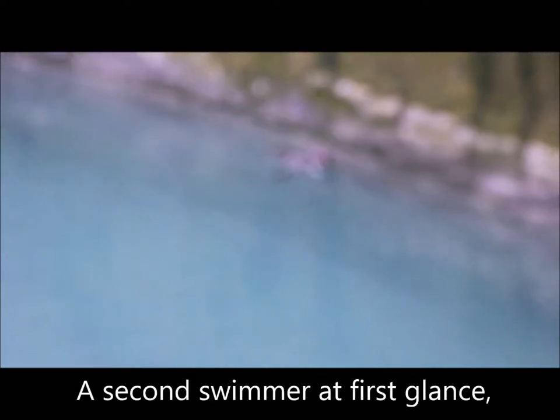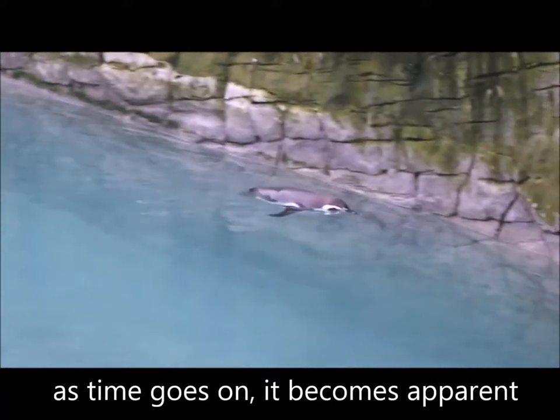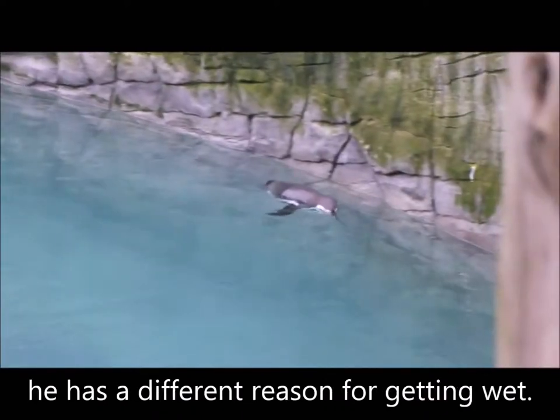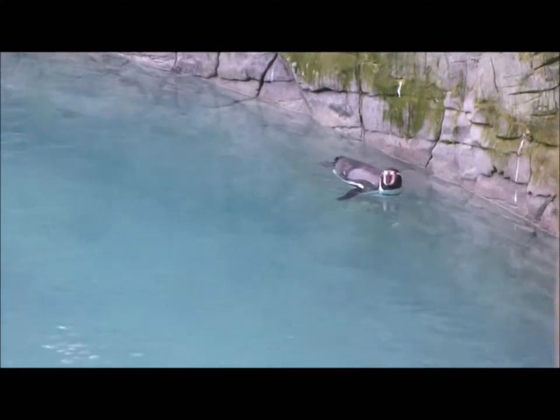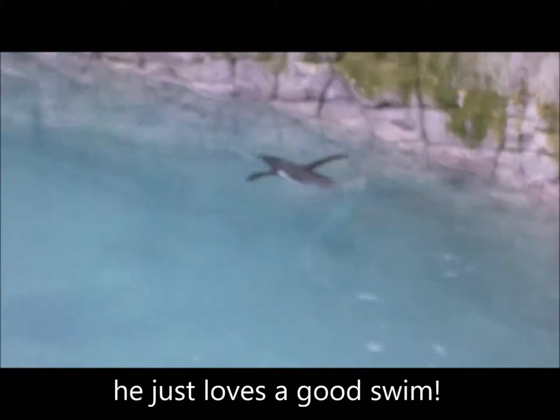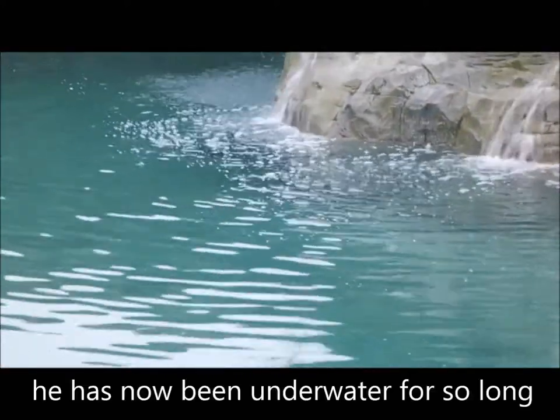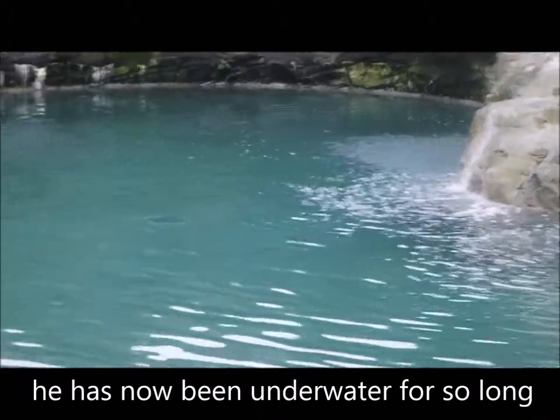A second swimmer, at first glance, he also appeared to be hunting. As time goes on, it becomes apparent that he has a different reason for getting wet. He just loves a good swim. He has now been underwater for so long that we lose sight of him.